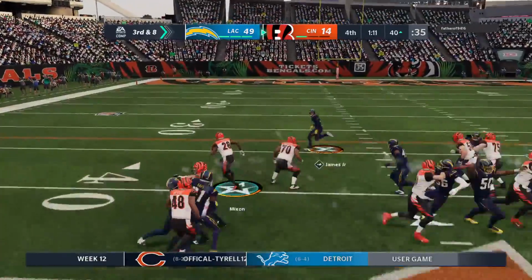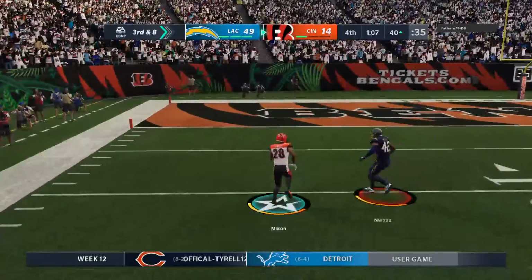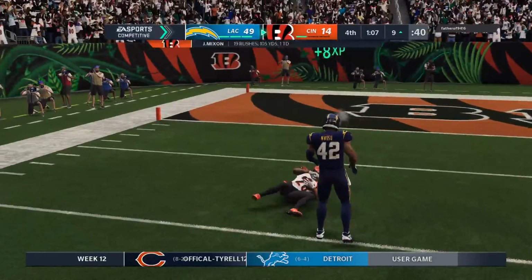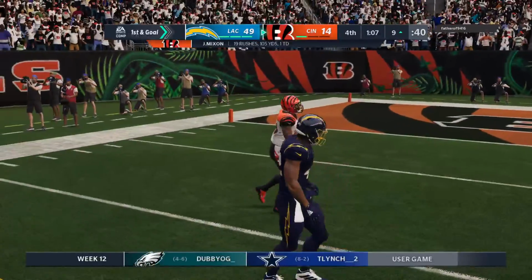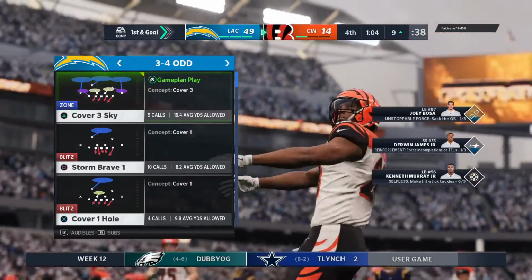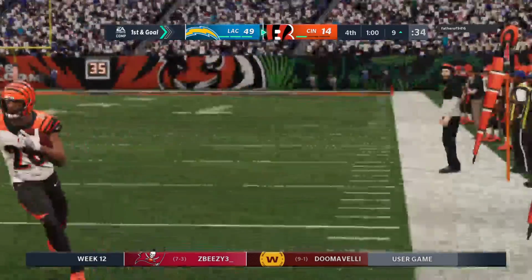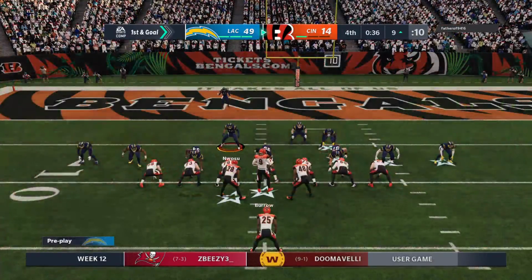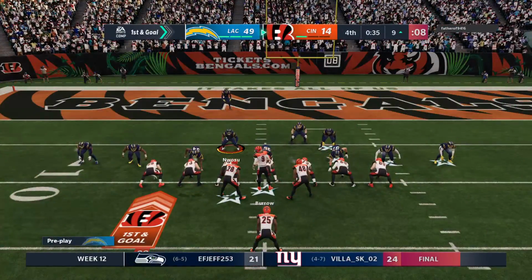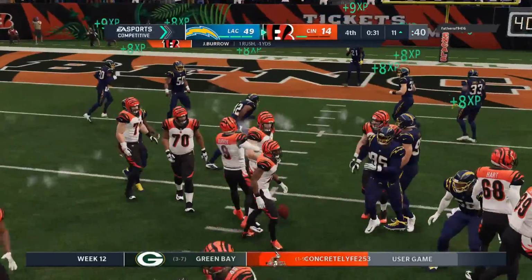On 3rd down, Mixon. And he's got some space here. That's a gain of 31 with right around 1 minute to go in the quarter. Well, partner, what do you think? Might have been 4-down territory if they didn't pick it up, but... Yeah, it's a moot point now. I was curious, so if they didn't get it there, would they have gone for it? I guess we'll never know. Yeah, we didn't have to make that call, but I have a feeling both of us would have said, go for it.